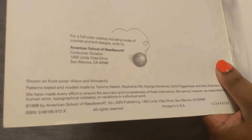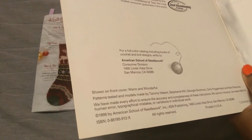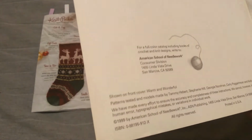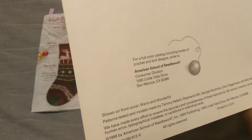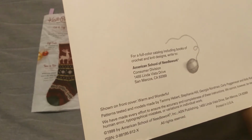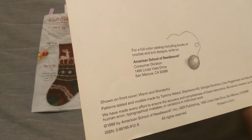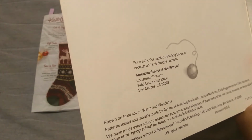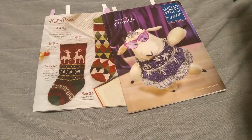Actually, this isn't that old at all. Look at that. Copyright 1999. I mean, it's old, but it's not as old as I thought it was. Oh, Lord. You know stuff is old when they don't even have a website listed anywhere to look at the publisher or anything. Oh wait, let's read the introduction, because this could give us a real blast from the past.